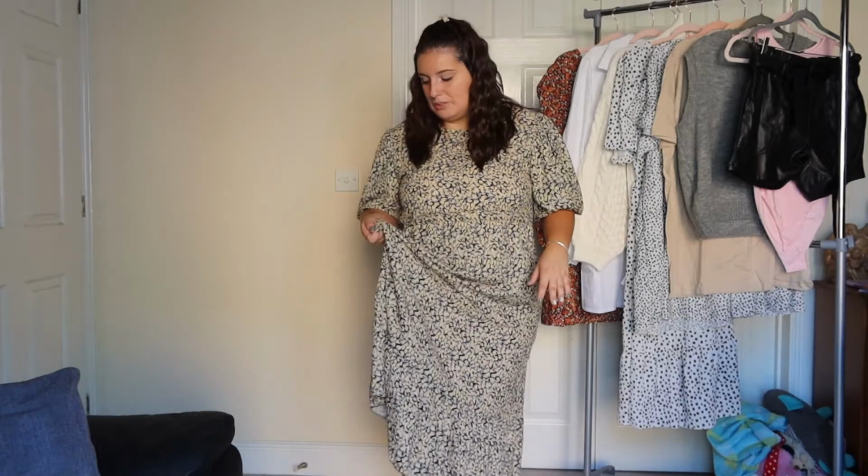So yeah, as you can see, pretty bog standard, just a nice long floaty dress, and actually because it's got a black background it's less see-through than the polka dot one. I actually don't think this one's see-through at all, so that's definitely a bonus if you're looking for one that wasn't see-through. So yeah, this is the next look.